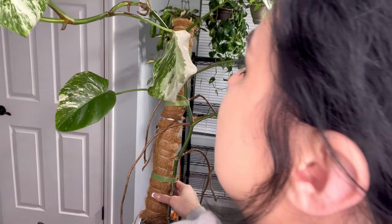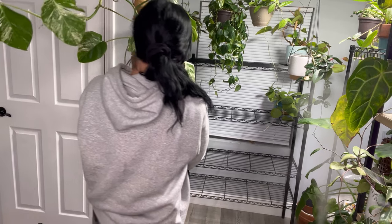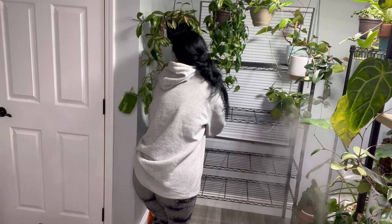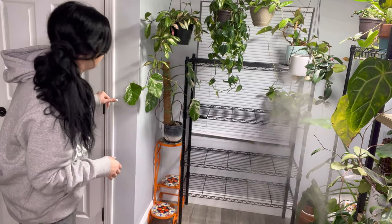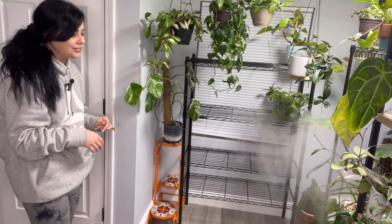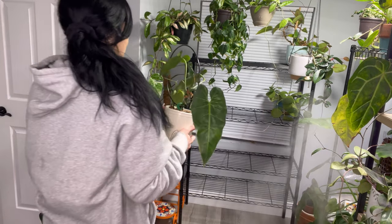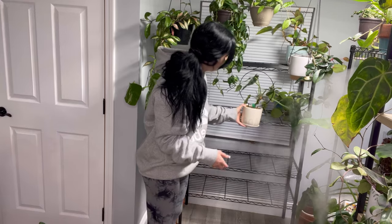Goodness. That maybe could work. Trying to envision who I want to go where. Let's see. Does that fit there? No.